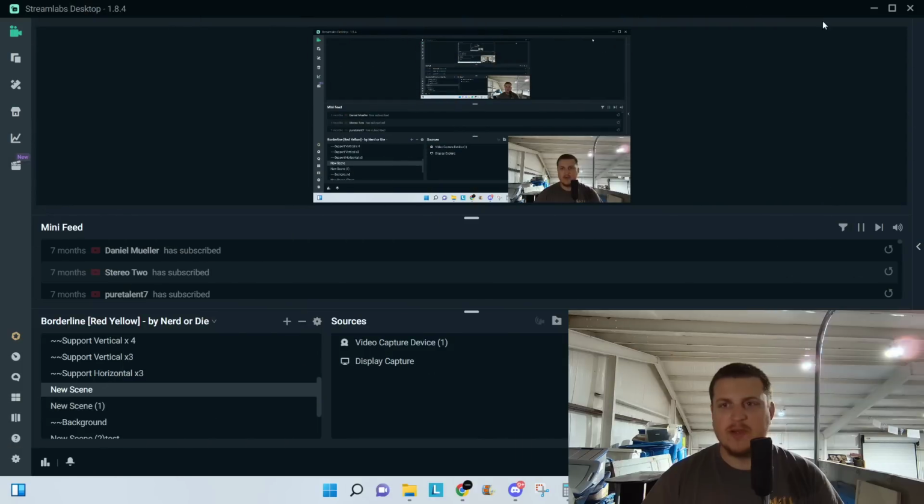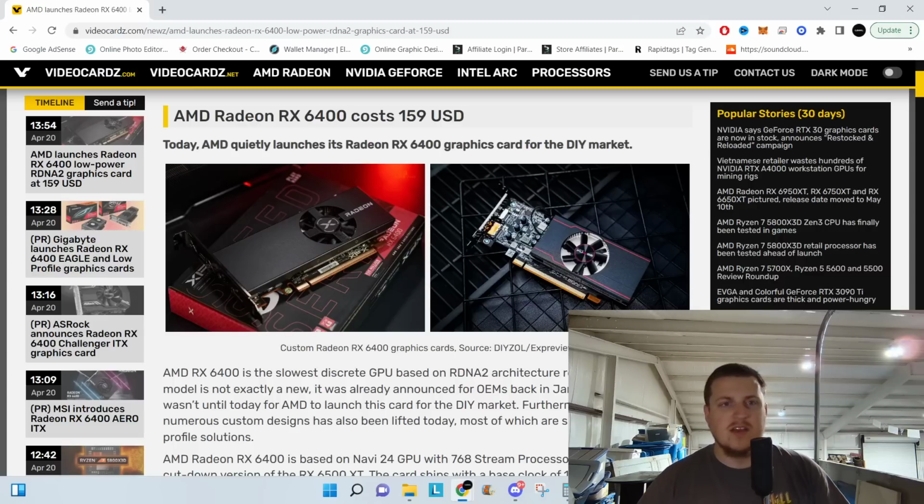So apparently there's new graphics cards, and they're just quietly being launched out to sea. It doesn't look like there's much promise for this one in the mining market, but who knows? Let's talk about it. If I can find the right button. There we go. All right.